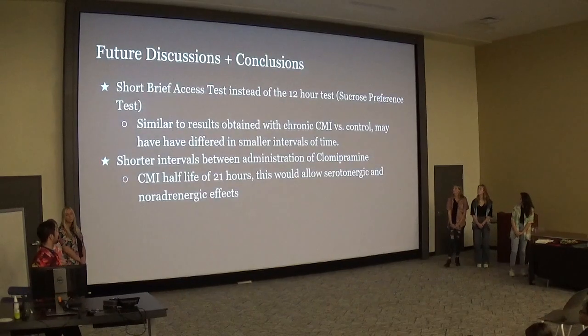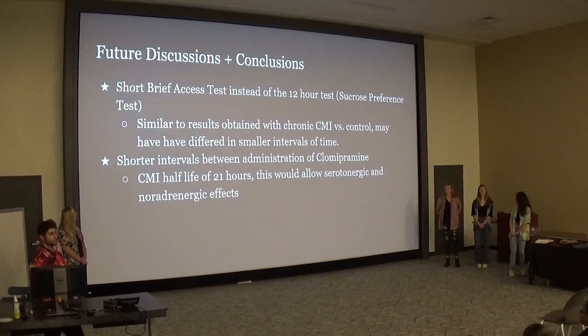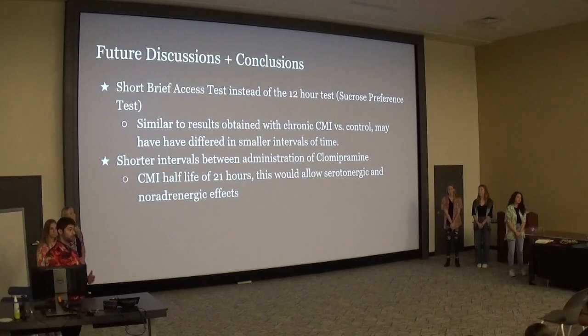For future alterations of our study, we think that a short brief access test might be super beneficial instead of a 12-hour sucrose preference test. So once again, we received that ceiling effect, and we think just a short exposure of the rats to the sucrose solution and the deionized water might help in preventing a preference from developing and preventing that ceiling effect.